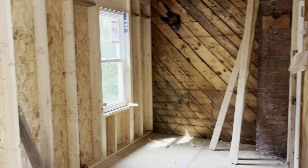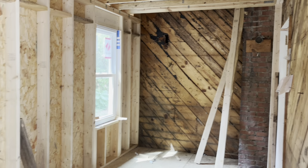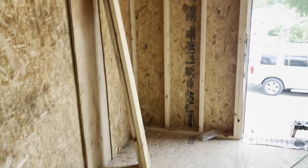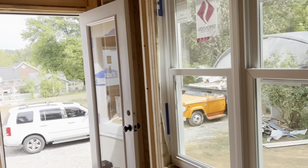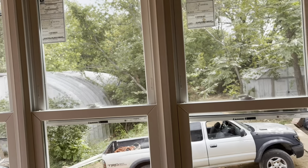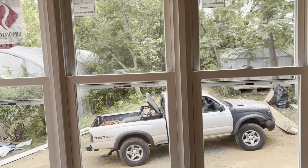Here's the addition over here. We have a nice bathroom back there, and this will be a washer and dryer area here and another bathroom back there. And that door will go out to a deck. We got some nice big windows here. They look great. Nice view of the backyard.